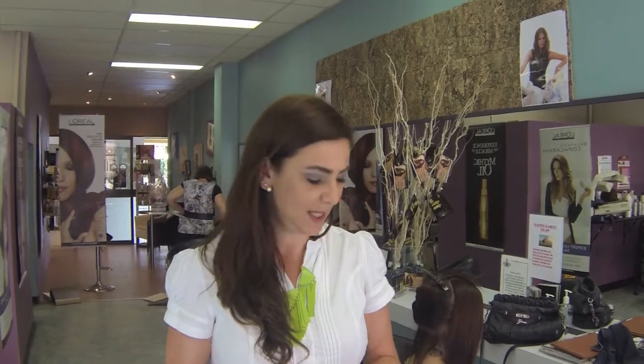What I'm going to demonstrate for you today is how it actually gets applied, so it doesn't damage your own hair. It's very easy to take in and out, and probably lasts roughly 2 to 3 months, depending on how good your hair care is and how gentle you are with your extensions.